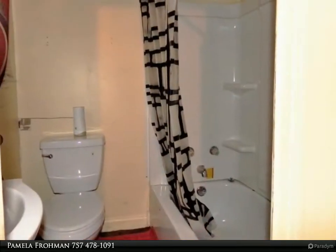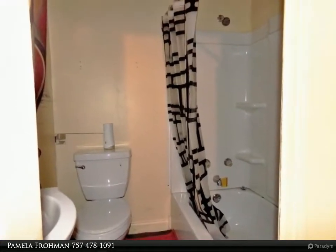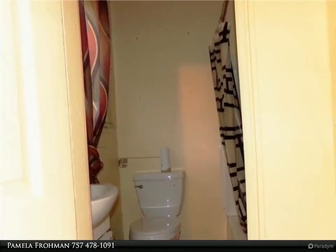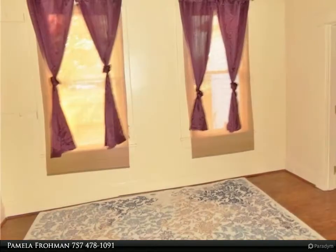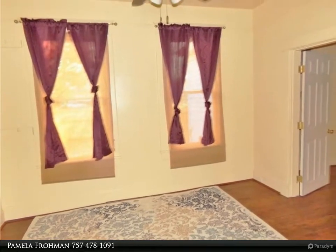Other improvements include new plumbing/sewer lines and new ductwork in the crawl space. Windows are just 2 years old. The entire interior was freshly painted 3 months ago. New ceiling fans added in bedrooms, living room, dining room, and kitchen 6 months ago. New shed is 6 months old.